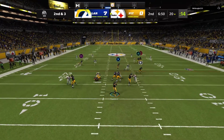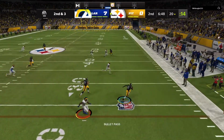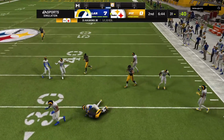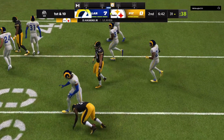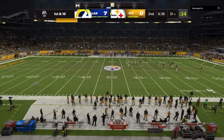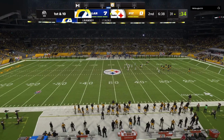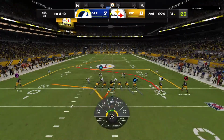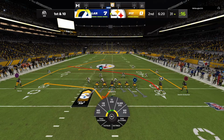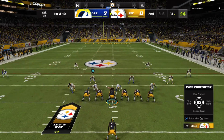Here's Haskins to throw. That's out to the flat for Edmonds. And he's going to get this one across the 30-yard line. Well, I like the play design there. They occupied the defense downfield, everyone trying to account for someone. But unfortunately, they didn't account for the running back slipping out of the backfield. And he was absolutely unnoticed and wound up getting big yards on that play.